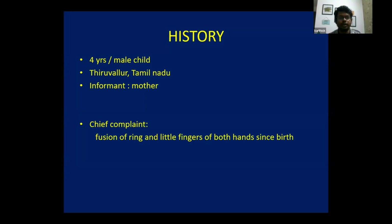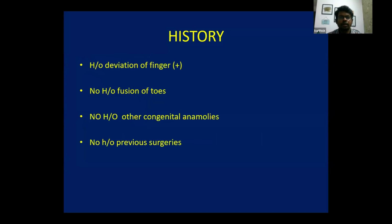My patient is a 4-year-old male child from Tiruvallur, Tamil Nadu, whose informant was his mother, had come with complaints of fusion of ring and little fingers of both the hands since birth. He also has a history of deviation of fingers.